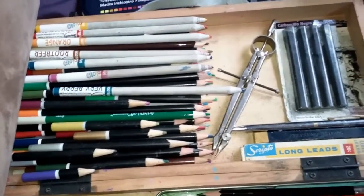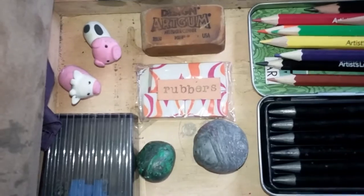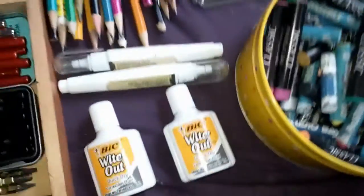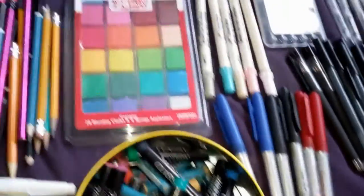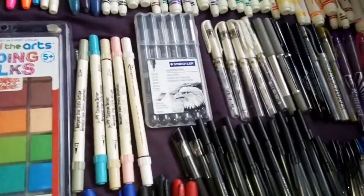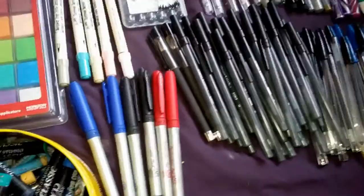Here's all my colored pencils, a compass, a mechanical pencil, some charcoal. My erasers or rubbers, as they say in the United Kingdom. Some graphite pencils, watercolor pencils, some good old-fashioned whiteout, oil pastels, some chalks. I also saved a bag of sidewalk chalk for my grandkids. These are the pens. I tested them all, woke everything up. I told you a lot of these pens, especially, I got in my couponing days. I still coupon, but not like I used to.